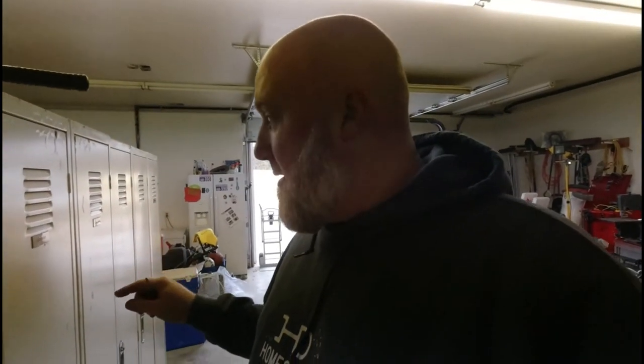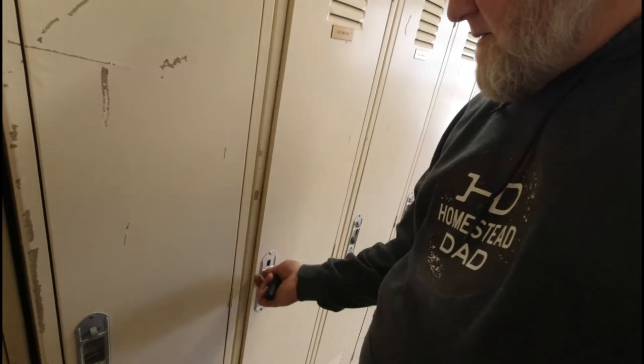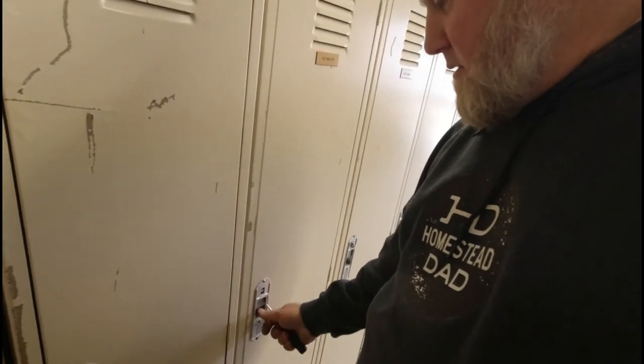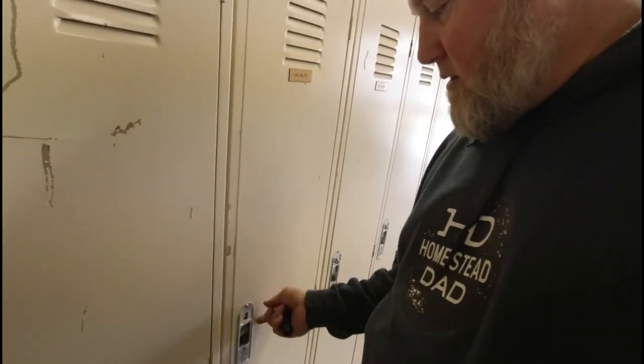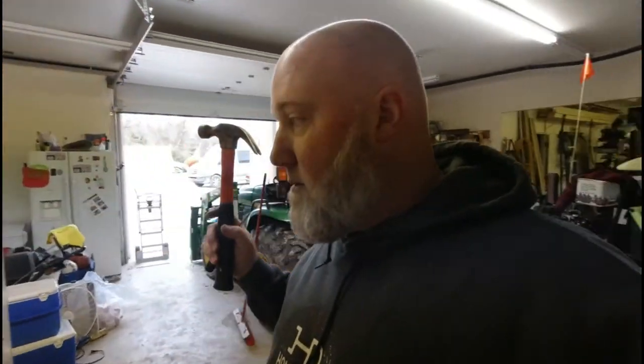Rod, I'm going to give you the benefit of the doubt that it wasn't you, it was the transportation or something. Rod's locker, I had to beat into submission. It works now, mostly. It's actually latched, but I had to take a hammer to it. I didn't want to do it, but sometimes you've got to do what you've got to do.